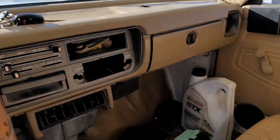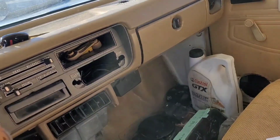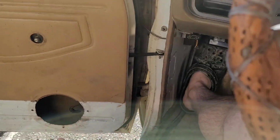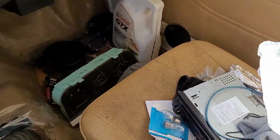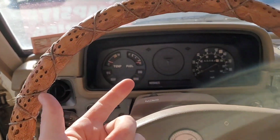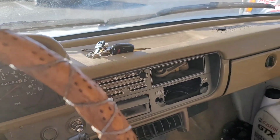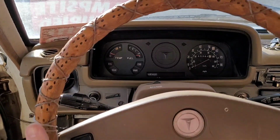So I have quite the mess going on inside. It wasn't like this when I bought it. I've just been taking things out of it, like certain things that need to be thrown away. For example, these speakers were nasty and done anyway, so I took those out. And a lot of little projects going on at once. You have the plumbing, the electricity, the engine, the interior itself and the cosmetics of it. So there's a bunch of things going on with it, but we're gonna have plenty of videos to go into all those things. What's crazy is the horn actually works.